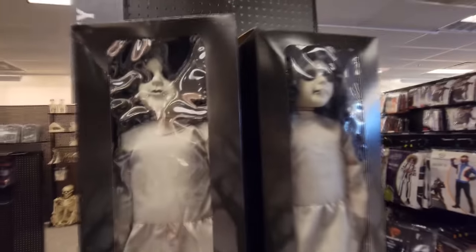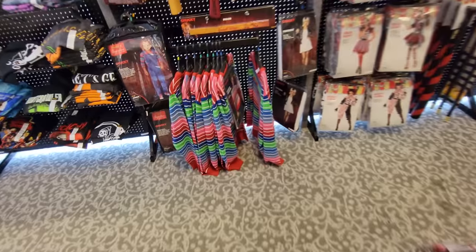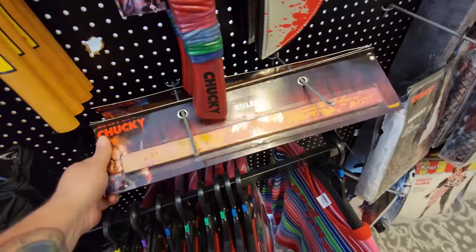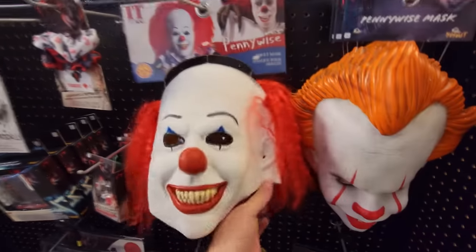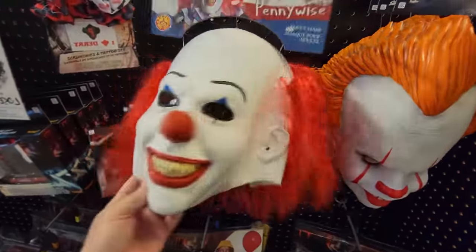Sinister Spirit Dolls. I think she's my favorite of all the Sinister Spirit Dolls because her eyes and her face are so creepy. Of course, they have lots of Chucky stuff, including this new axe, which I absolutely love. And I like this ruler, too. Here we got both Pennywise masks side by side. Look at the hair on this Pennywise. Somebody crimped his hair. What the heck?